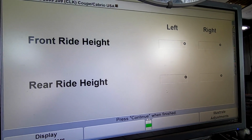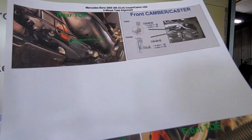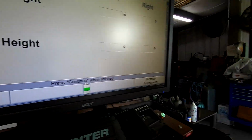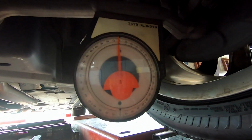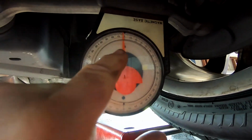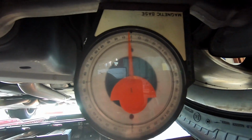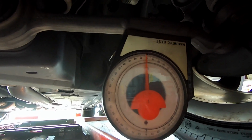Mercedes wants ride height measurements, front and rear. See this tool? There's a tool that you put on certain points on the suspension to measure the angles, and those are the specifications. So I'm just going to use an angle finder instead. We don't have the exact tool, so I'm going to use this magnetic base angle finder. You can see the measurement's about 4 degrees. It's not as precise as a digital one, but it'll get me in the ballpark so I can get the alignment as close to correct as possible.